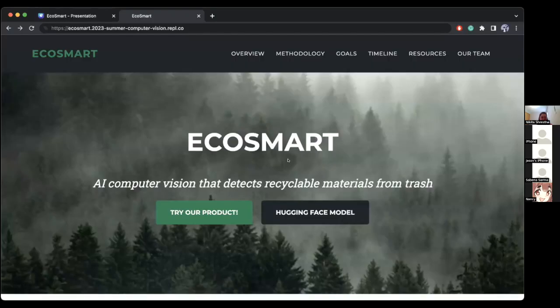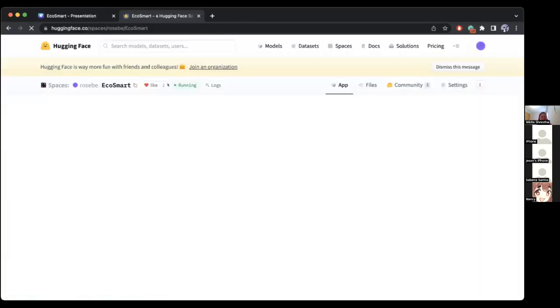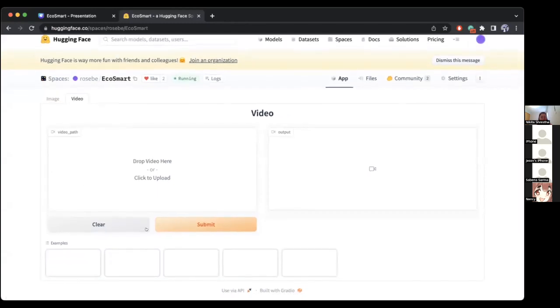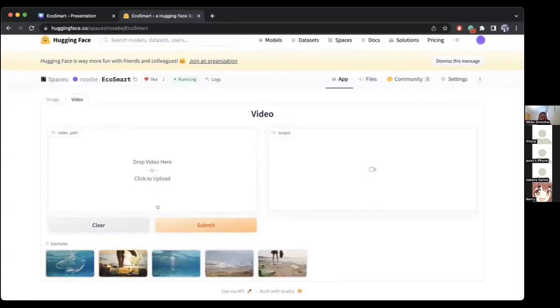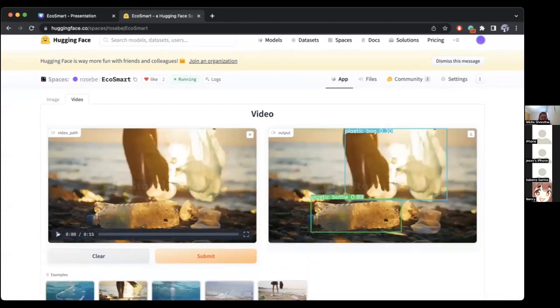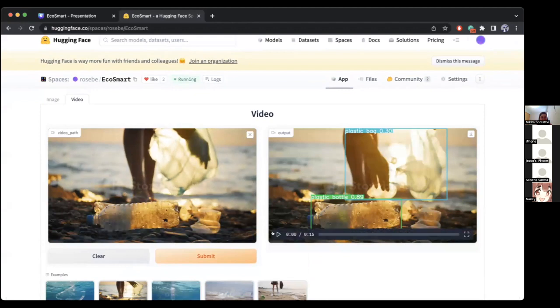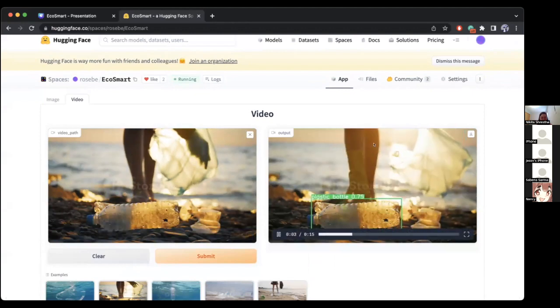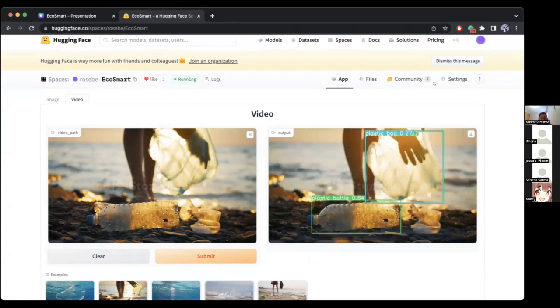In addition to what Lucy showed us, we also have the Hugging Face model where we can upload a video. We'll just use this example here because it'll take very long otherwise. So you can see the original video looks like this, and then the processed video shows how it's a plastic bottle, it's a plastic bag, and the plastic bottle is being picked up.